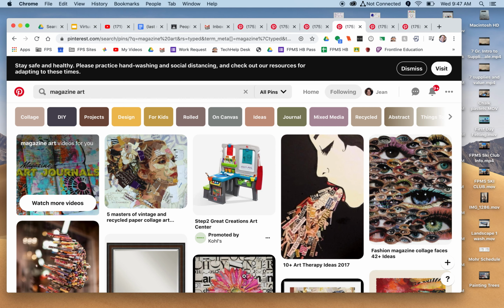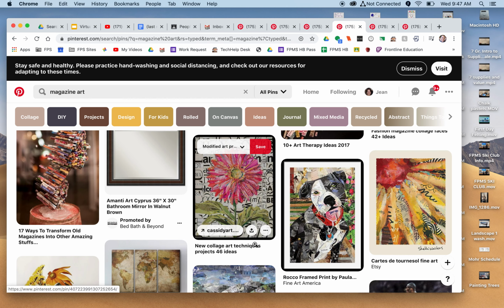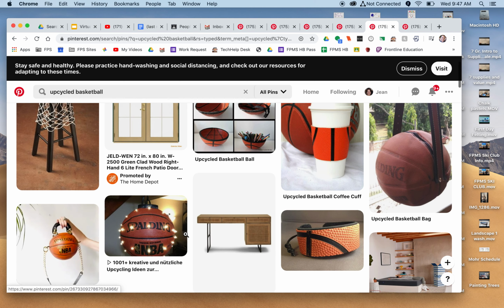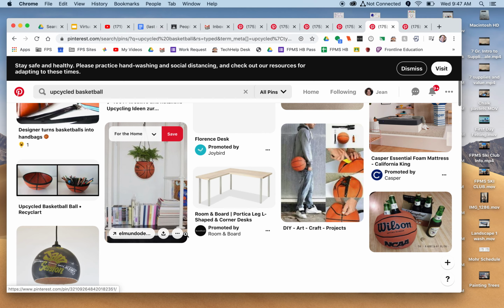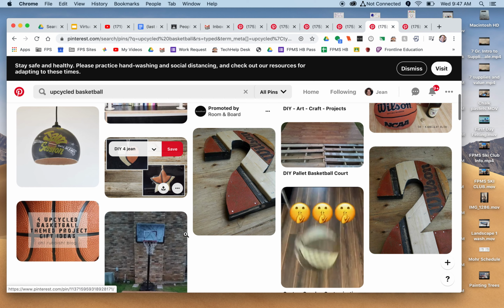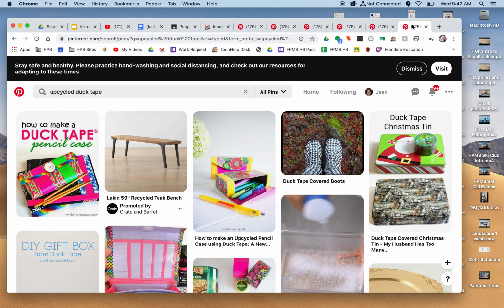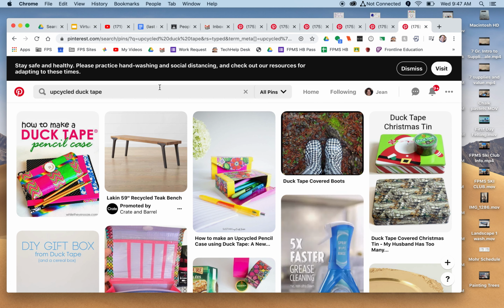I did magazine art because you can cut up magazines and create art by upcycling or repurposing those magazine pages. I even thought about my kids who are athletes and into sports, and thought, what are things that they can do that they'd actually like to have in their room? Because I don't want you to just make art for me. I want you to make art so you end up making something that you want to have. And last but not least, I was thinking a little bit about the ever so popular duct tape.